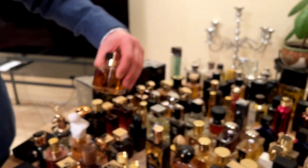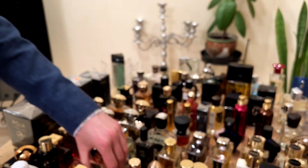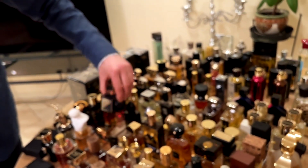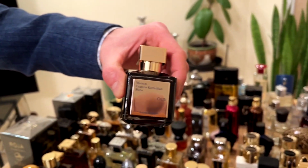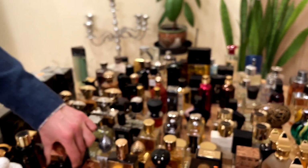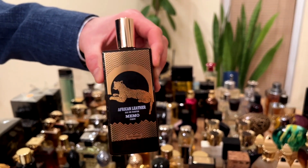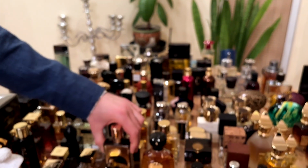The next house will be Maison Francis Kurkdjian. It's Grand Soir, everybody knows it. The next will be Oud Extrait de Parfum, also from Maison Francis Kurkdjian. And Memo Paris African Leather. I love it.